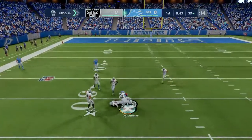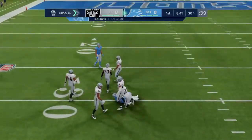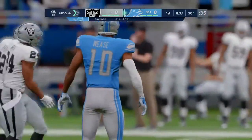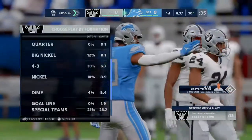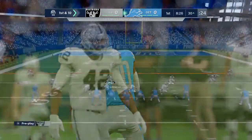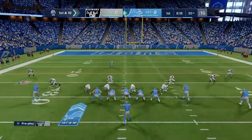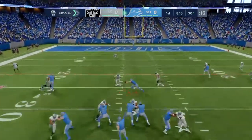And that's caught inside the 35. And he's got this to the 30 before being taken down. And that goes for a gain of 31. Execution was one of their watchwords leading up to this one. And on that play, able to execute brilliantly here on this opening drive.